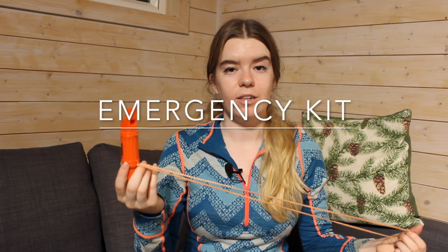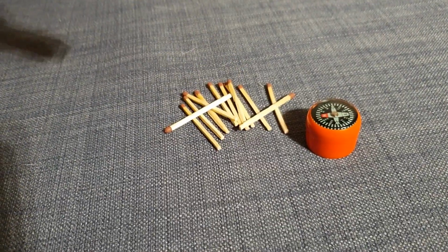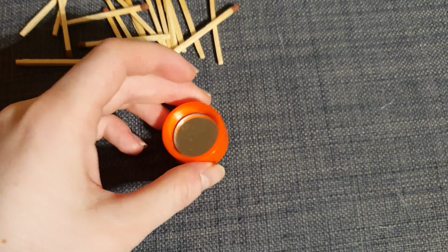Next, this is my fire starting kit. This is great because it's a 3-in-1 actually. I have matches, I have a mirror, and I have a whistle.